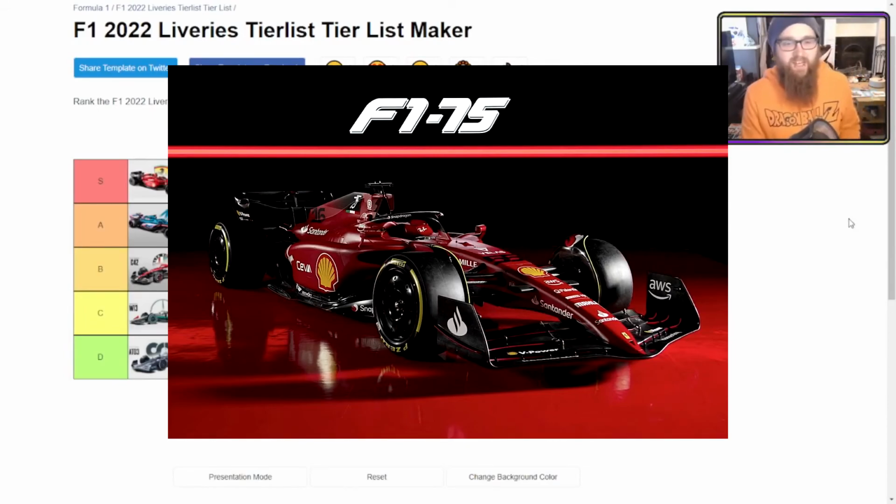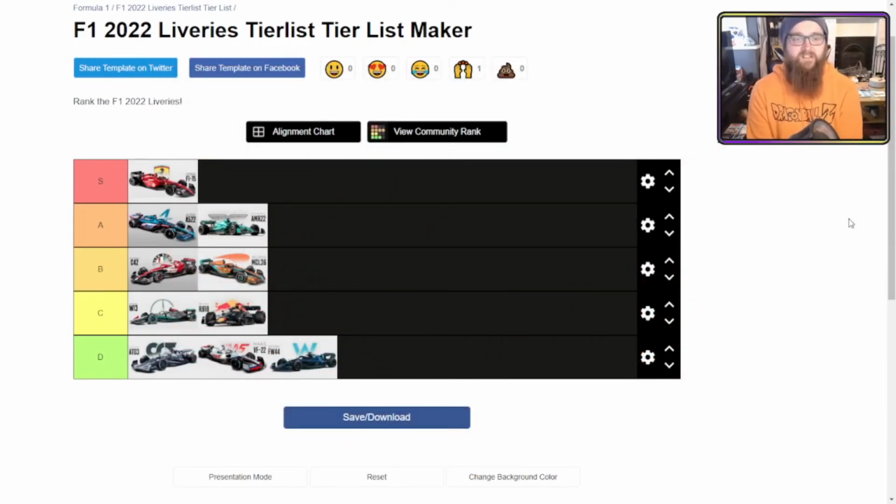There's your list, ladies and gentlemen. In the D tier, we have the Alpha Tauri, Haas, and Williams. C tier, we have Mercedes and Red Bull. B tier, Alfa Romeo and the McLaren. A tier, we have the Alpine and the Aston Martin. And in the S tier, we have Ferrari.